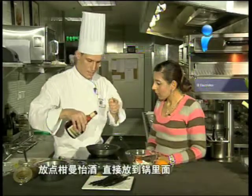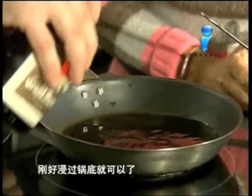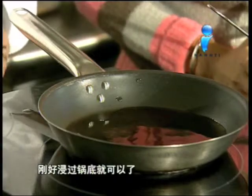Then we just add a little bit of the Cointreau in the pan. Directly onto the pan. Okay. So just till it covers the pan just a little bit, not really much.